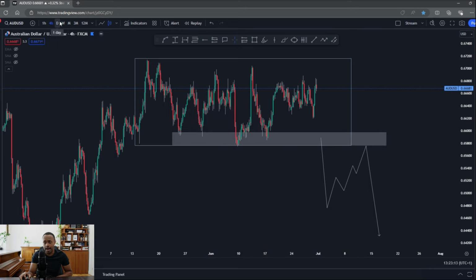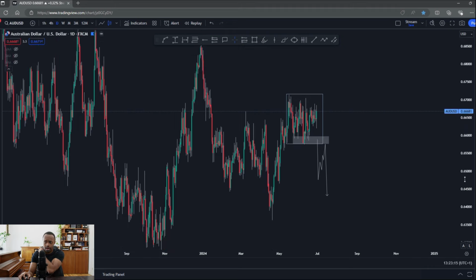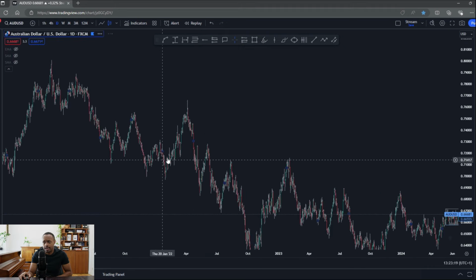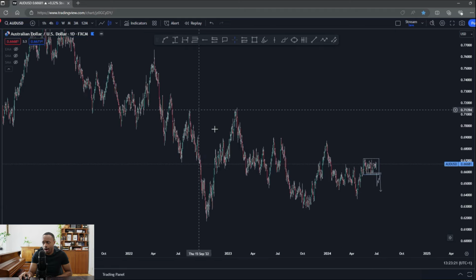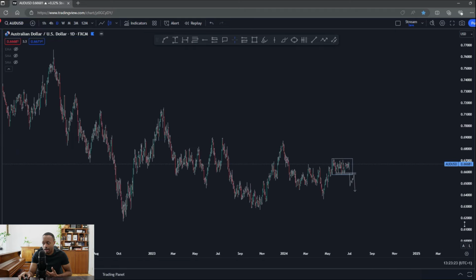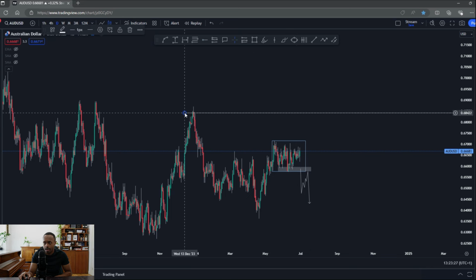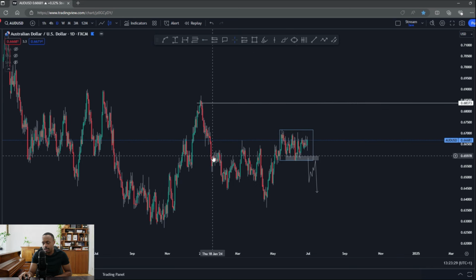With Aussie dollar, I like the idea of more downside and price breaking lower. I could be completely wrong. But I'm looking at the higher time frames here, consistent with the lower highs. So for me, probability does still lie with the bears. If you do break to the upside, then I will look to trade it back to the high here. So in all honesty, I don't really mind which way you break, up or down, because I'm seeing good targets both to the upside and to the downside.